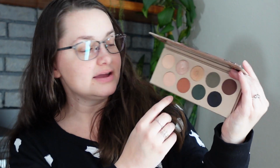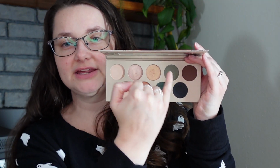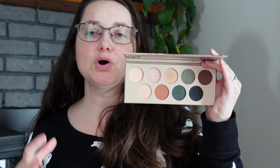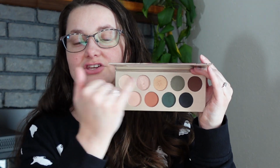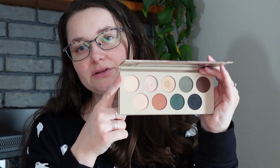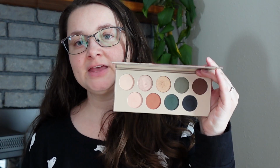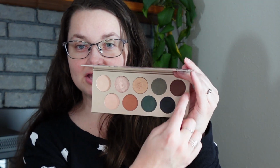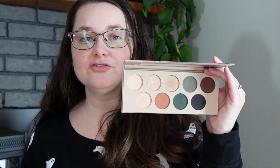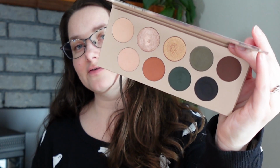Because on our fancy dinner date, I did these 4 here for a more smoky look, and the shimmers just added the perfect amount of shimmery without it being too much glam. But if I wanted a little bit more glam, I could have gone more of these shimmers over here versus this one. And then if I wanted a more smoky look, I could go over here. And then for an everyday look, you could mix and match these to however you want.